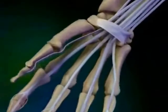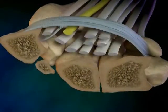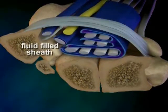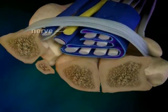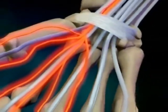Fluid retention relates to carpal tunnel syndrome in a very specific way. Deep within your wrist, inside the carpal tunnel, the tendons, here shown in white, are surrounded by a fluid-filled sheath. With fluid accumulation, the sheaths begin to swell, and that swelling pushes on the median nerve, here shown in yellow. It's that pushing on the median nerve that causes the pain and other symptoms of carpal tunnel syndrome.